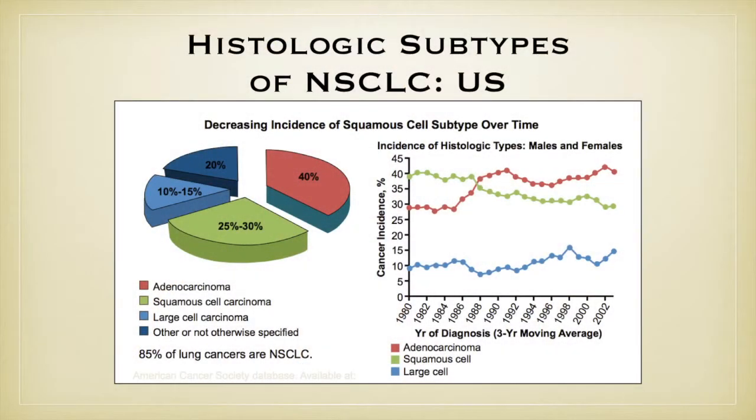It used to be that the way we looked at lung cancer types was by histology, meaning what does it look like when the pathologist looks under a microscope? Does it form glands, or is it squamous? The non-small cell lung cancers are categorized into adenocarcinoma, squamous cell cancer, large cell cancer, or sometimes otherwise non-specified. 85% of lung cancers are non-small cell lung cancer, and 15% are small cell lung cancer, and they're treated very differently.